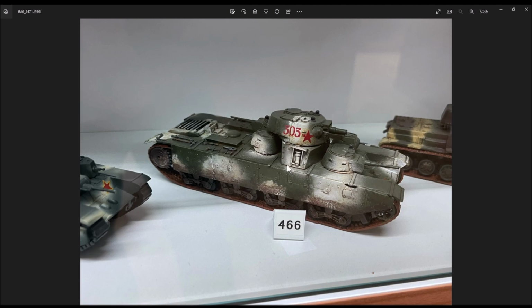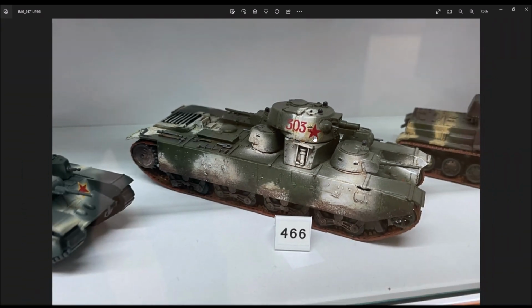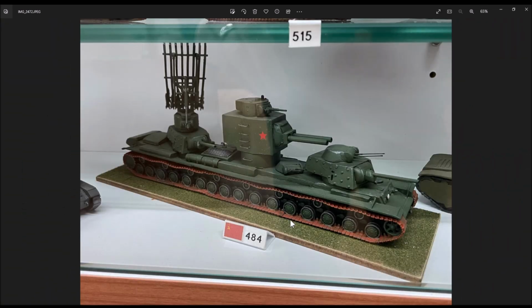This is like the Russians were doing in the early war. Interesting paint scheme. I think he's done better with the transfers there. Good on him. This is just nonsense, isn't it, really? Is this just like him going, I need to get up to 2 and a bit thousand and we'll just start gluing some model kits together? Because this is Chinese, and that looks like a Panzer II. That's a KV, is it?